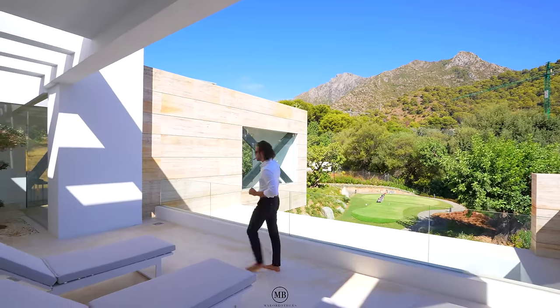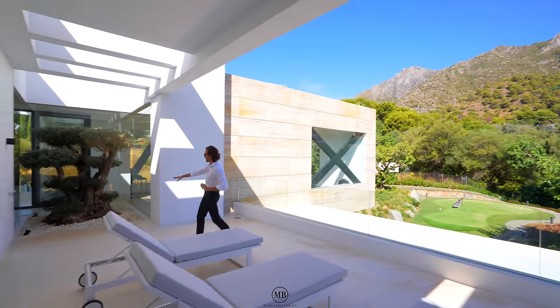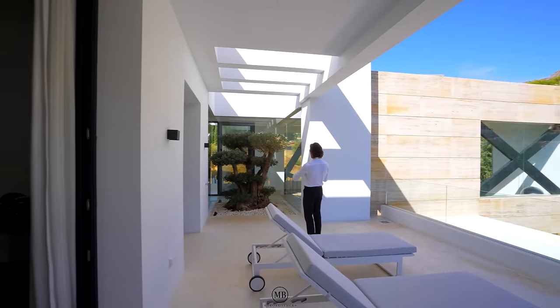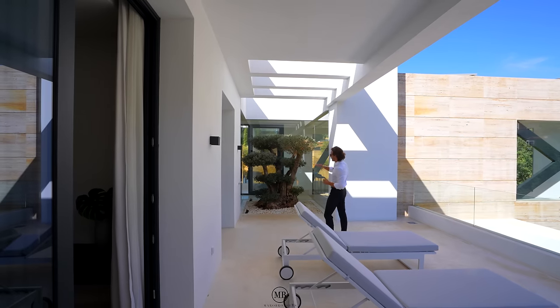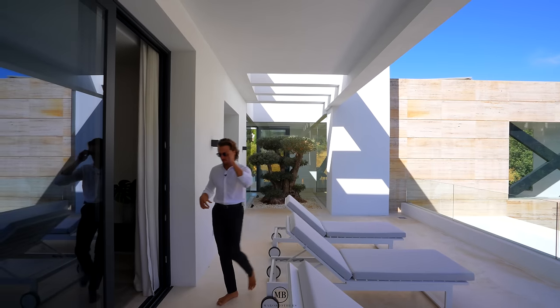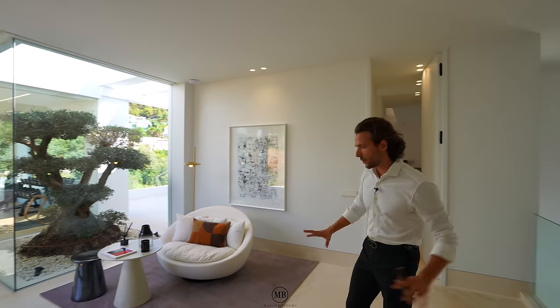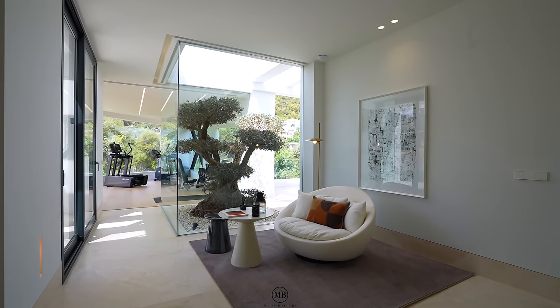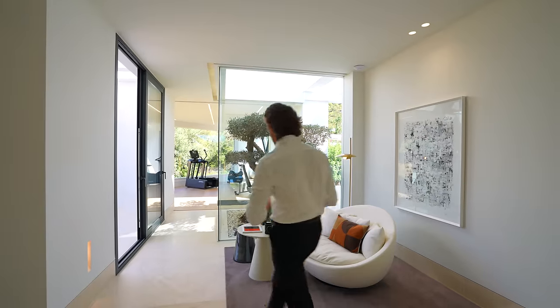Turning around, that's the gym we're gonna explore. We also have a nice tree, which is an olive tree element, put right here, which we'll probably put more focus on once we are back inside. So let's do that now. Little pit stop to relax just before you hit the gym. This is the olive tree from the inside perspective, as I mentioned just earlier.